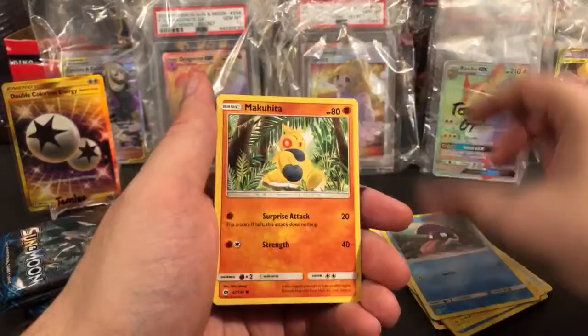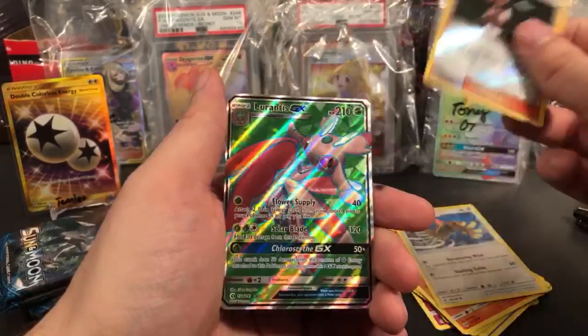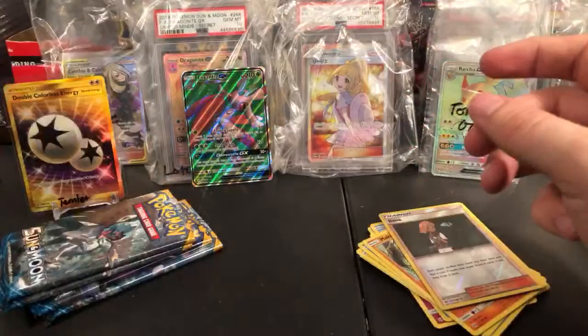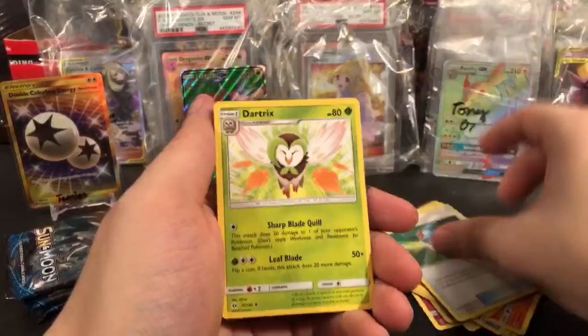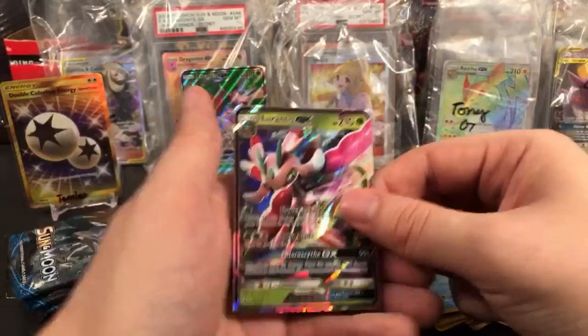Using envelopes is amazing. Oh, you pulled something. Sweet. Shiftry? What do you pull? Lurantis. Lurantis Full Art. Very good. First pack, too. You might get another card then. So Lurantis Full Art on the first pack. Tony G with his Secret Rare Raichu. Oh, that was shiny, too. That might be a GX back there. Spearow, Grimer, Rowlet, Drowzee, Primarina, and Lurantis GX. So now you have the GX and the Full Art. Very good.